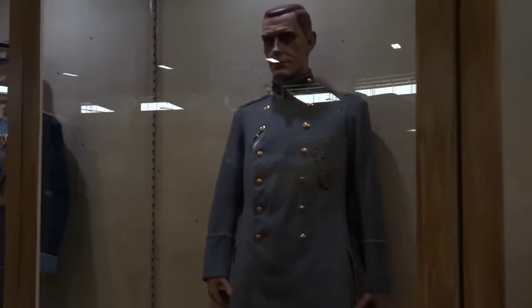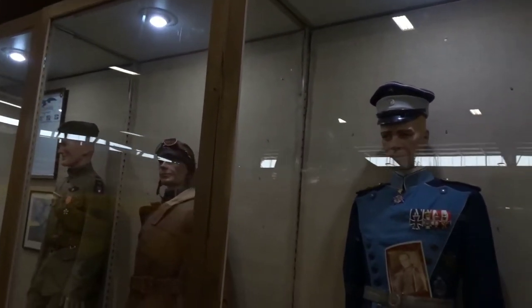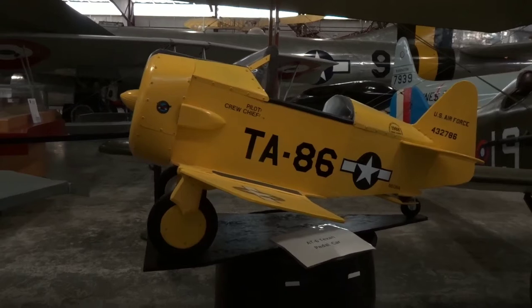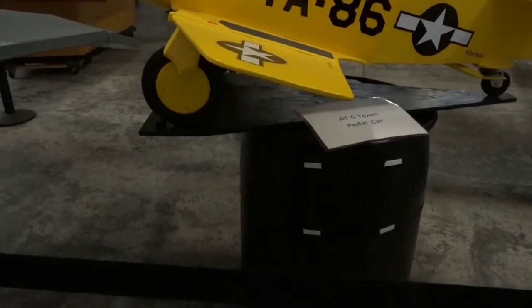Oh look, this is like a bike for a little kid. It has pedals on it. It's a short person plane. That is cool. It's an old pedal car. Oh, AT-6 Texan pedal car.